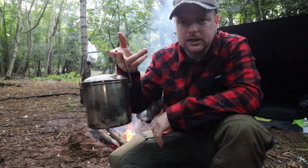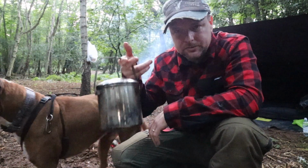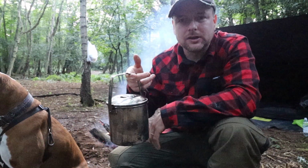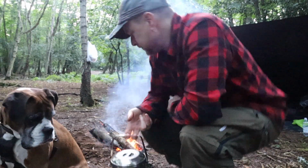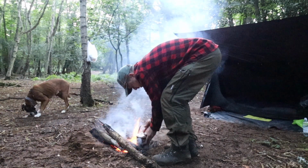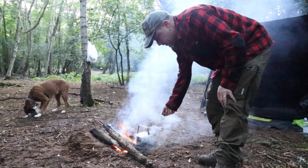So I'm going to put that in the fire, I think, until it boils. And then I'm just going to take it out and leave it in the warm water. And hopefully I'll have a lovely chocolate pudding later. Or I'll have a load of burnt plastic in a zebra pot. One or the other. And then as soon as that boils, I'll just pull it off to the side.